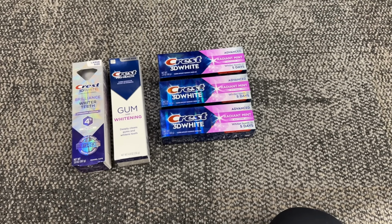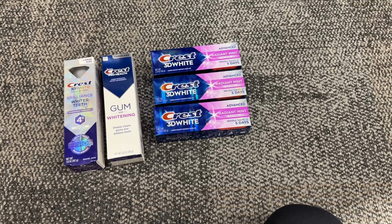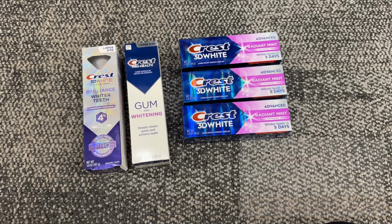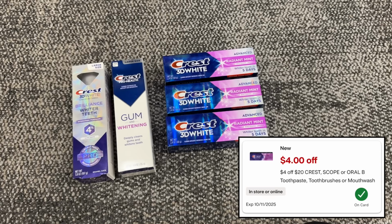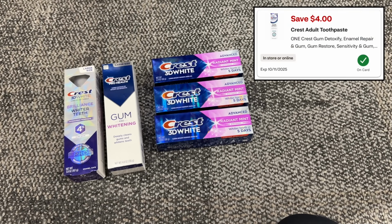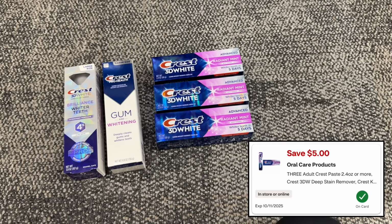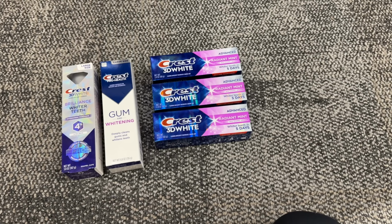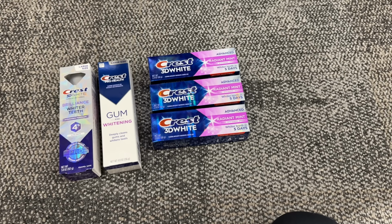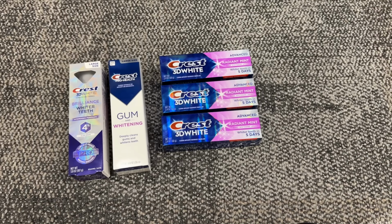So grab one of the Brilliance at $8.99, one of the gum at $8.99, and then 3 of the cheaper Crest toothpaste on sale for $3.99 each. These 5 items would total $29.95. You can use a $4 off $20 Crest CRT, a $4 digital for the Brilliance, a $4 digital for the gum, and a $5 off 3 digital for the 3 cheaper Crest toothpaste, and you'd be left to pay $12.95. You get back a total of $10 in extra bucks, $5 for buying 2 of the Crest Adult toothpaste, and $5 for buying 3 of the cheaper toothpaste, and that would make all 5 toothpaste just $2.95.